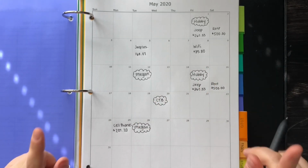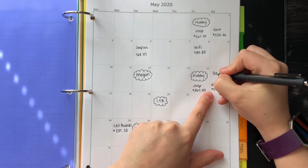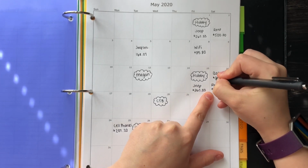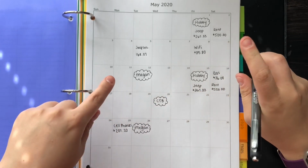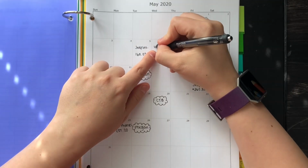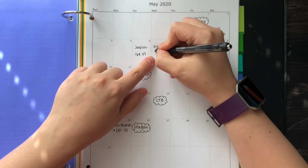So gas is on the 16th. Gas, and that is $36. This is for my house, by the way. Electrical is on the 6th. Electric, $135.